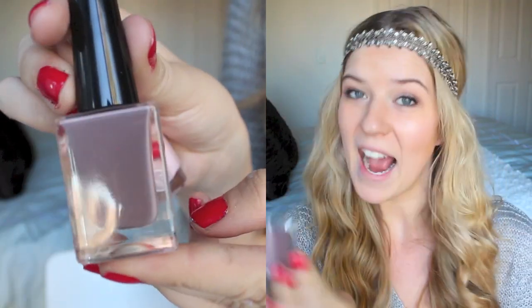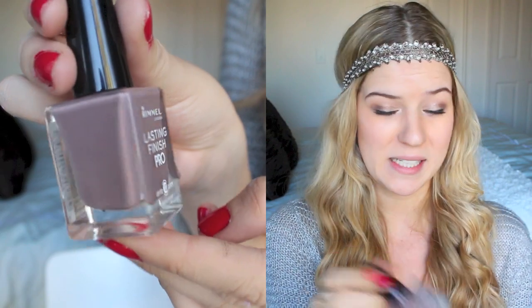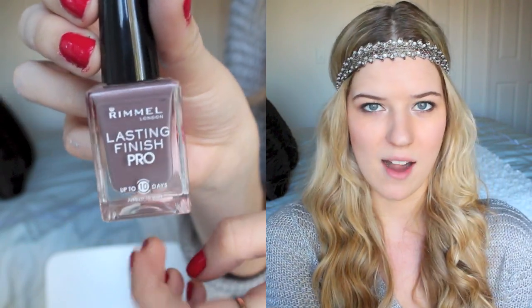So that one is Rimmel London's in Steel Gray. I had actually painted this for the first time on my nails recently. It was always just in my nail polish collection and I'd never used it. And I couldn't stop staring at my nails. It's such a mushroomy grayish brown color. It's basically like a light purpley taupe. I'm obsessed with it. I love ugly colors on my nails.